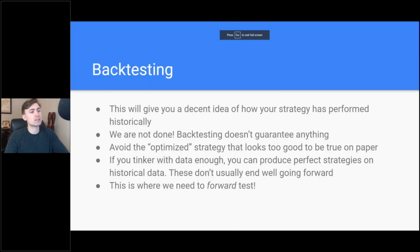So backtesting will give you a decent idea of how your strategy has performed historically, but we're not done. Backtesting doesn't guarantee anything. Avoid the optimized strategy that looks too good to be true on paper. Because here's the thing, a lot of times people will get into their testing and tweak something until it works perfectly. And that's what's called optimization. And it works in many things in life.